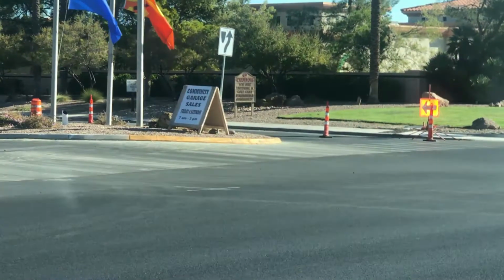Yep, when you live in Las Vegas, you don't need to go to a bank to break bills. Just come to your local casino. All right, let's get out here and get some yard selling done.